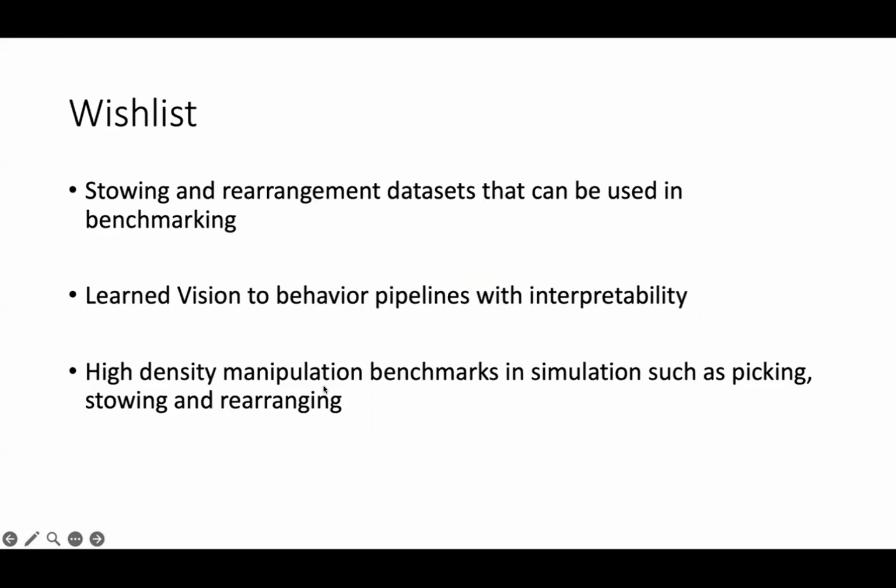And for this community, a quick call to action. I think you all probably see this also. I feel picking is reasonably well explored. There are several benchmarks and data sets that exist when you're looking at picking tasks. Whereas I still think things where you're moving against gravity are not well explored. Rearrangement tasks haven't been explored as well.